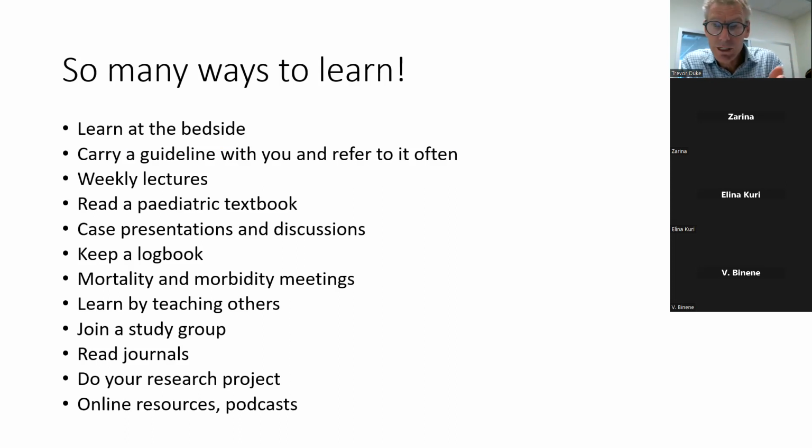So we learn the most at the bedside. We learn from our patients. We learn from reading around the conditions that our patients have, by becoming experts in the management of the conditions that our patients have. I think you can carry a guideline with you and refer to it often. I think it's really important, even now I carry a guideline that I like to look up to make sure that, one, my treatments are right, and that I've learned everything I can about the condition.